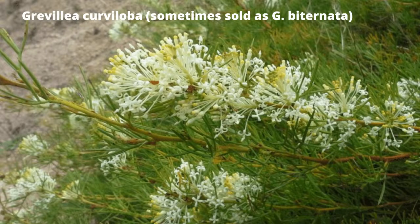I was going to say bees, not really honeybees, but native bees can be found in amongst it, and it's a great habitat plant for reptiles as well, because they can get under and hide easily, cool down on a hot day under these mats of lush foliage.